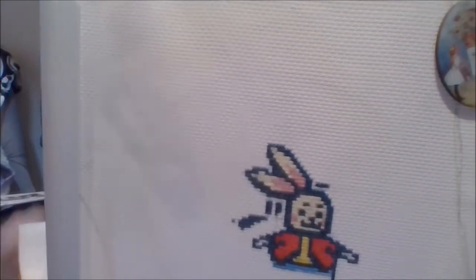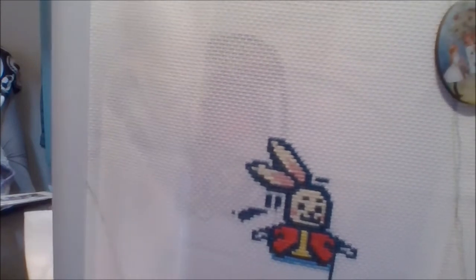I'm a little bit done. I messed up. His pants are the wrong color. I started stitching his pants with Alice blue. Haven't torn it out yet. Kind of got frustrated.